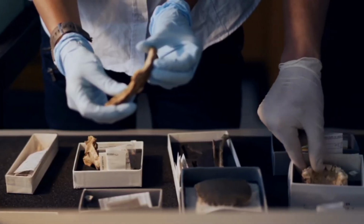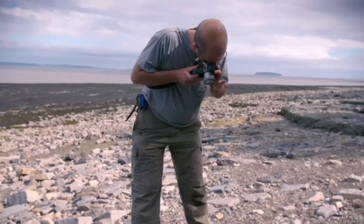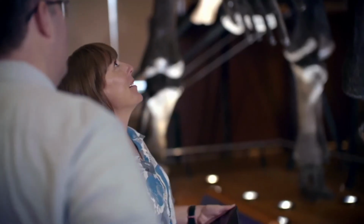Coming up, a gruesome secret is uncovered. So this is definitely cannibalistic behaviour. And after the great dinosaur hunt, the results are in. Slightly blows your mind, doesn't it?